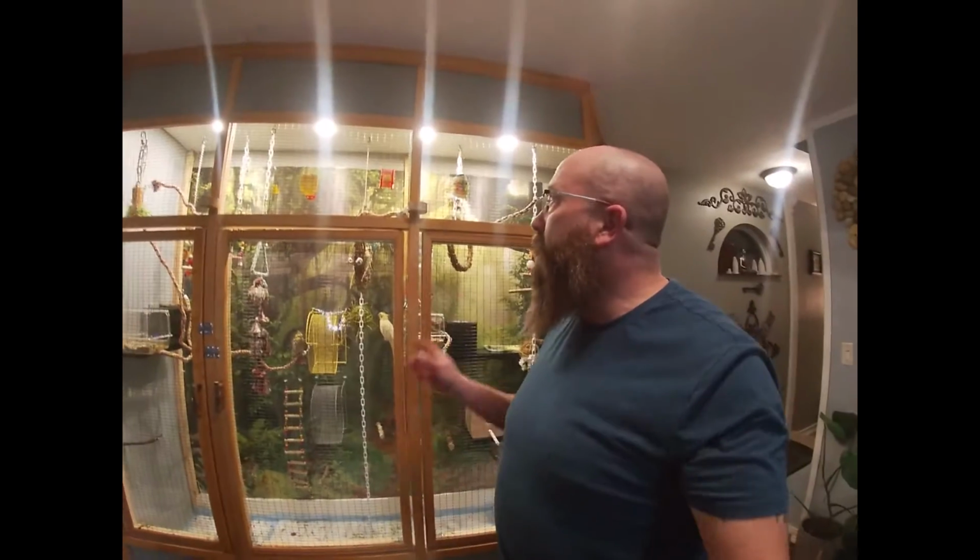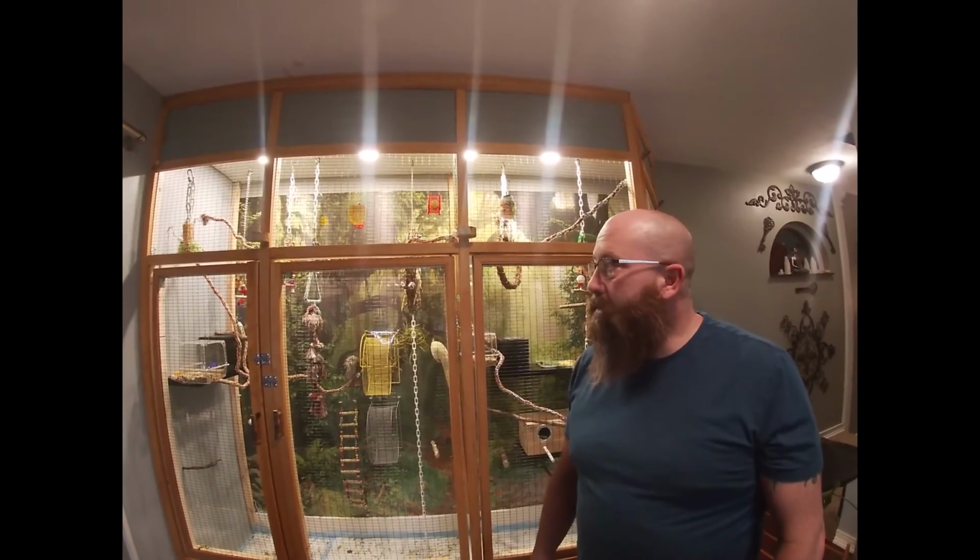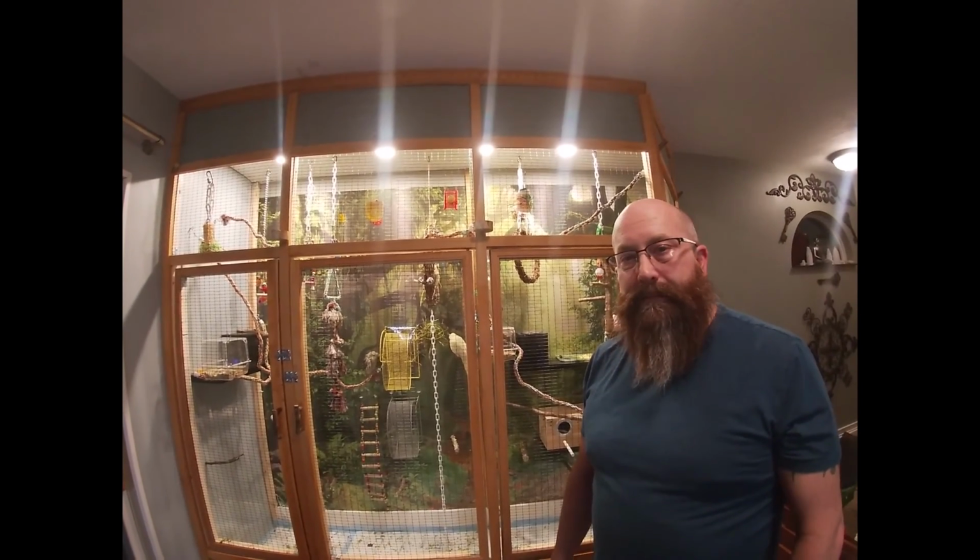Okay, guys. So there you go. There's our update on the aviary. If you have any questions, if you want to know how to build it, even if you just want a couple questions answered on how you can build one yourself, send us a message. Maybe I can help you with the design and give you some dimensions that'll work for you guys. Thanks.